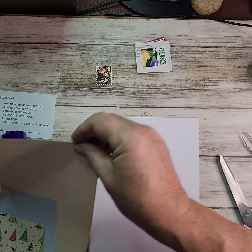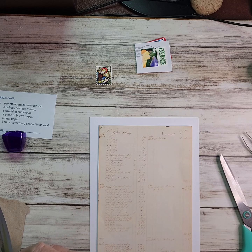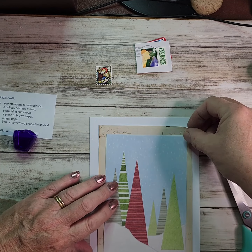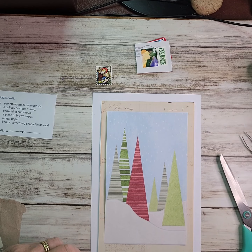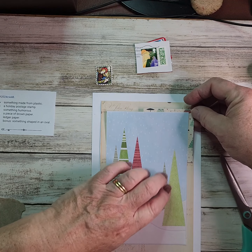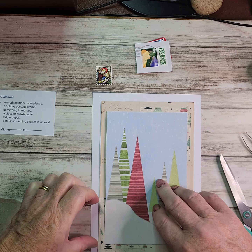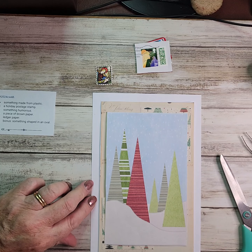So same again, I took my ledger paper, and then I had this backing, and I chose it because it had the same sort of style with the Nordic style Christmas trees. And then I kept my little Christmas tree corners, which I thought I would do the same as I did in the last piece. Just frame that backing piece a little bit, like so.